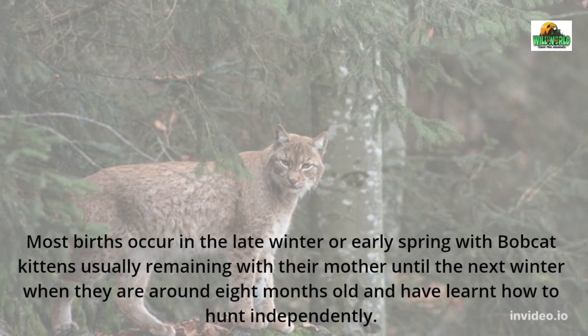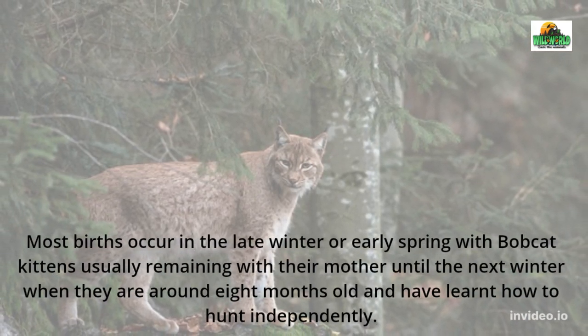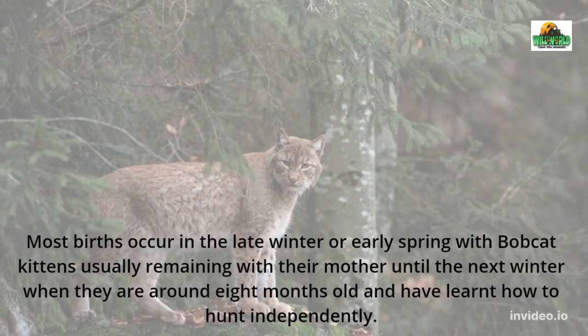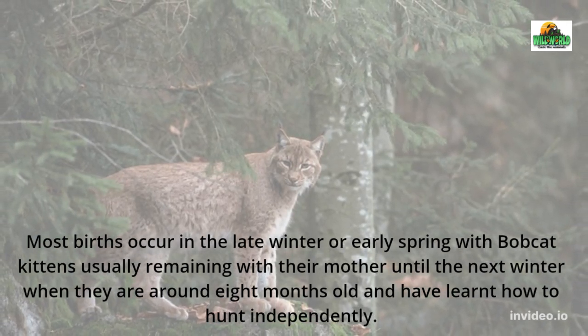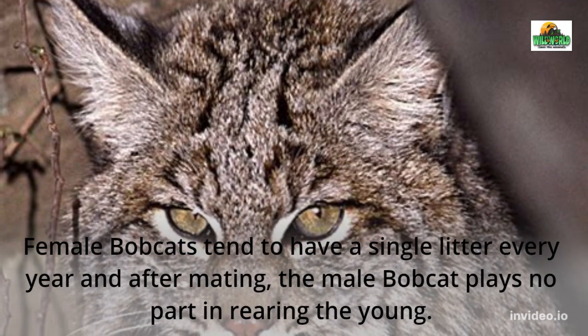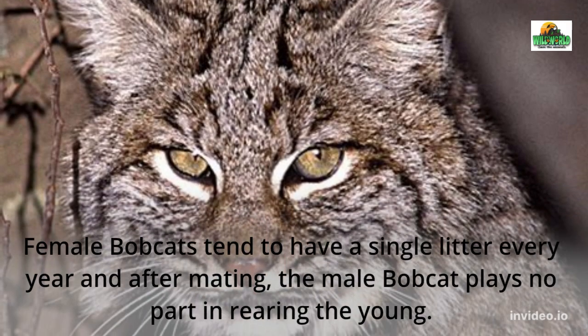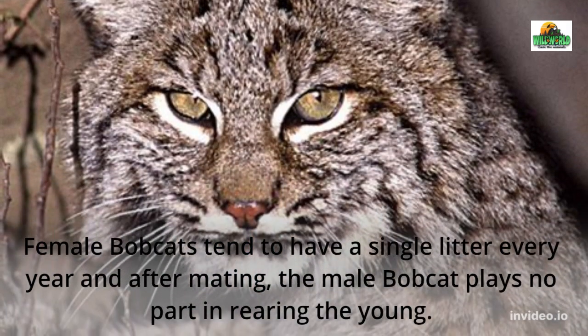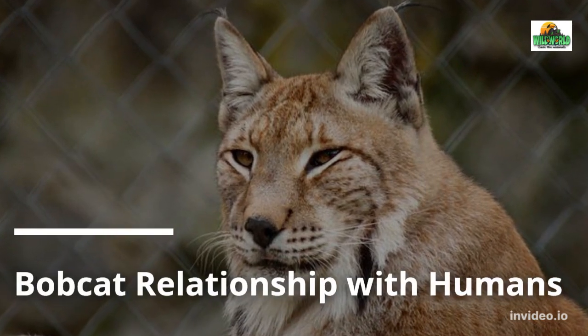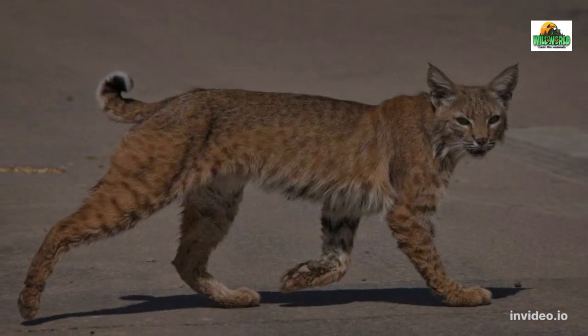Most births occur in the late winter or early spring, with bobcat kittens usually remaining with their mother until the next winter, when they are around 8 months old and have learned how to hunt independently. Female bobcats tend to have a single litter every year, and after mating, the male bobcat plays no part in rearing the young. Bobcat relationship with humans.